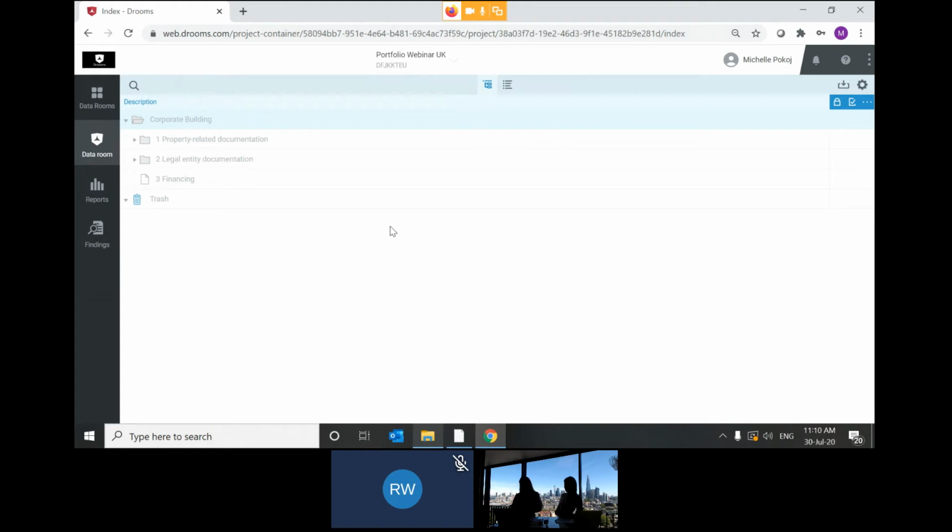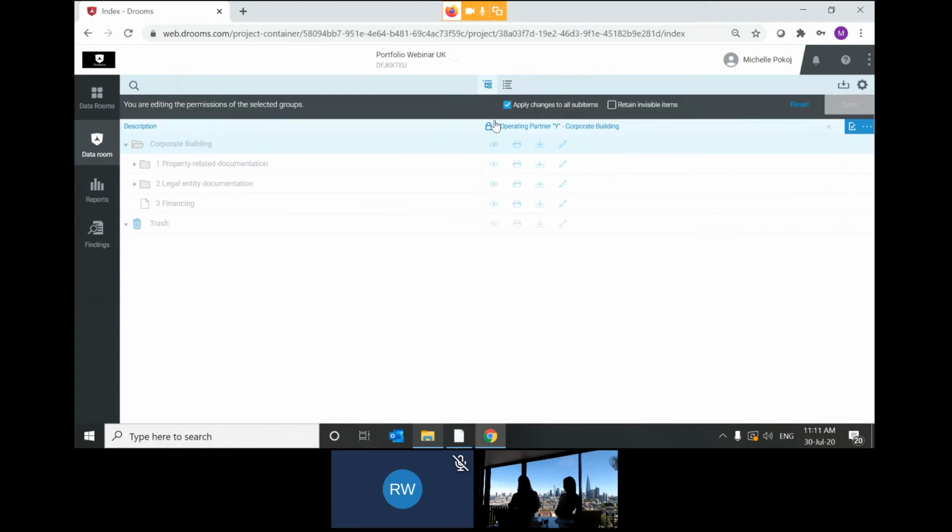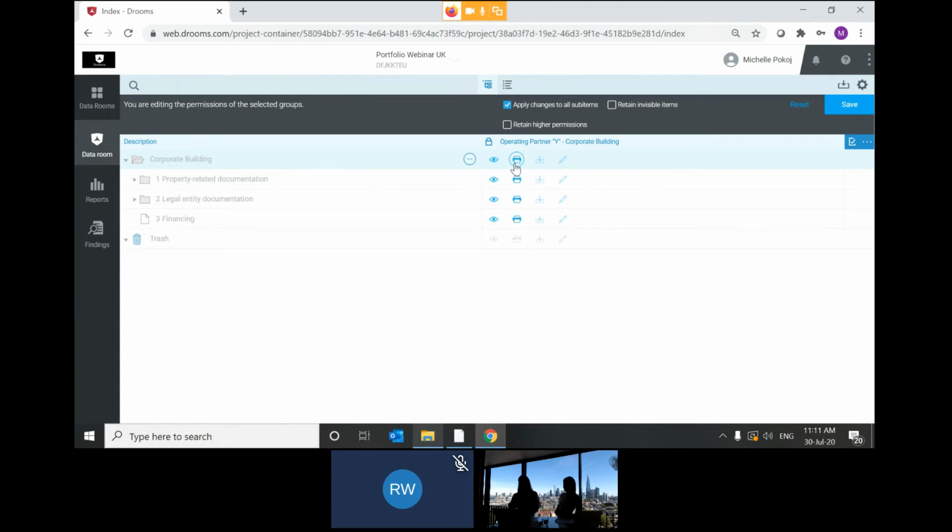So once you have your index structure ready, you just click here on the little icon, which is the little lock, and you set up the permissions for the user group, which is in my case the operating partner in charge of the corporate building. And then you grant them the different permissions by just clicking on the icons. So they're going to have view, print, download rights. And then very interesting, obviously, the content management rights, where we have 3 different options.